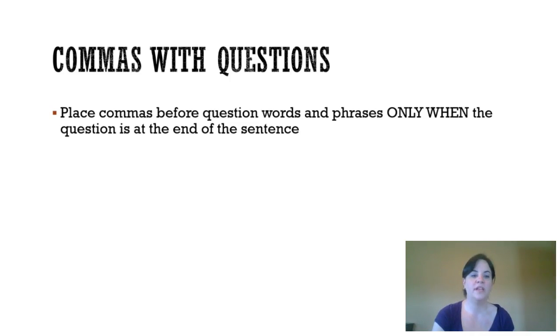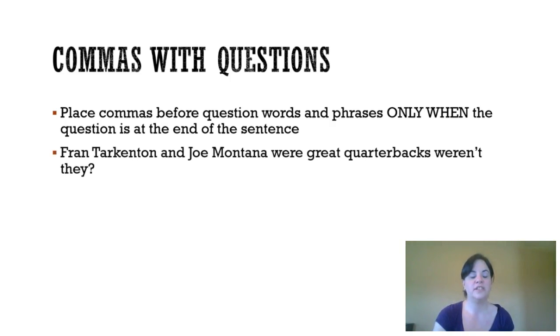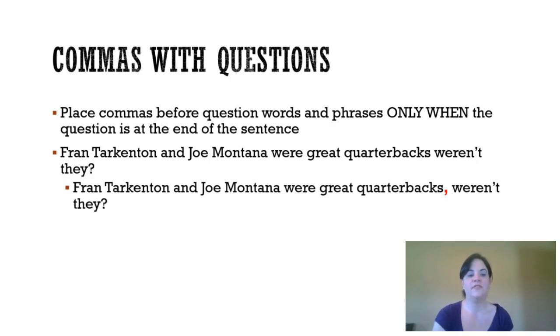The rule is to place commas before question words and phrases only when the question is at the end of the sentence. Let's look at two examples. Fran Tarkenton and Joe Montana were great quarterbacks, weren't they? What are my question words here? Weren't they? So I need to separate them from the rest of the sentence. My sentence should read, Fran Tarkenton and Joe Montana were great quarterbacks, comma, weren't they?